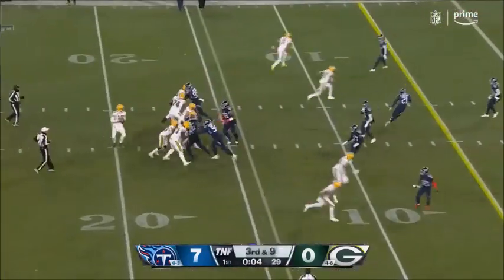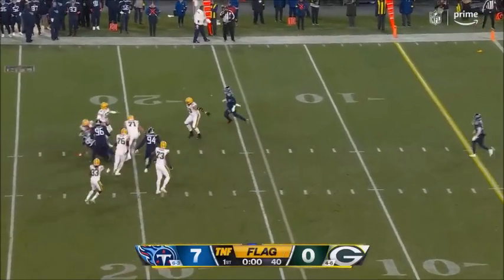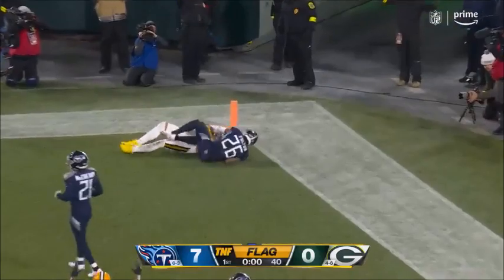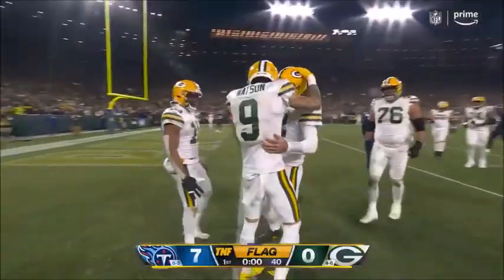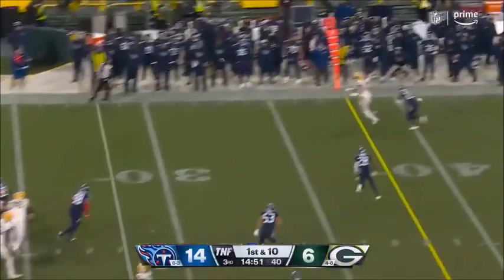And Rodgers trying to catch him off guard, with a flag down. Where they set is the question, and Rodgers will throw to the back of the end zone. Will be caught there by Watson for the touchdown. But what about the flag? The flag is down, converting on third down, and we got a score.